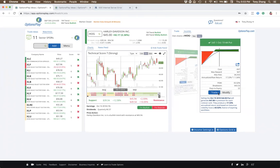So let's see. Is it a good idea to leave it worthless? Rose, I'm not exactly sure what you mean by that. If you're referring to whether you should close out an option that is worthless, just leave it. It'll expire worthless, and you keep all the premium. Certainly, you don't need to close out a trade that's worthless.